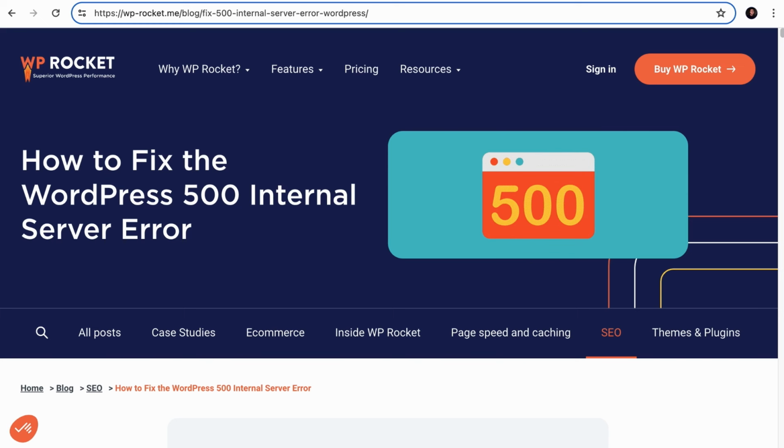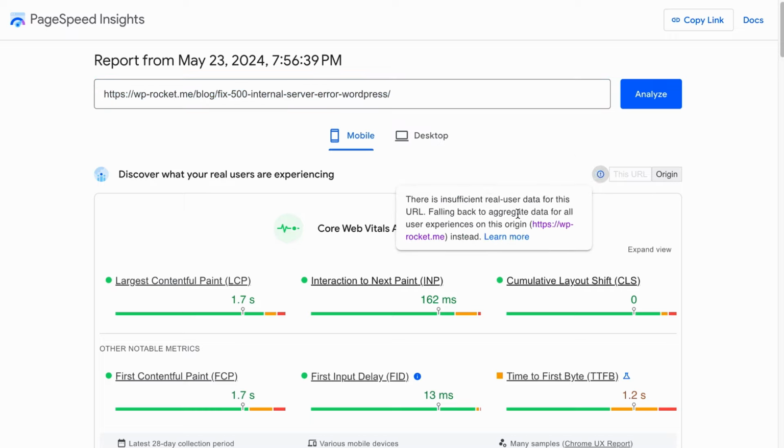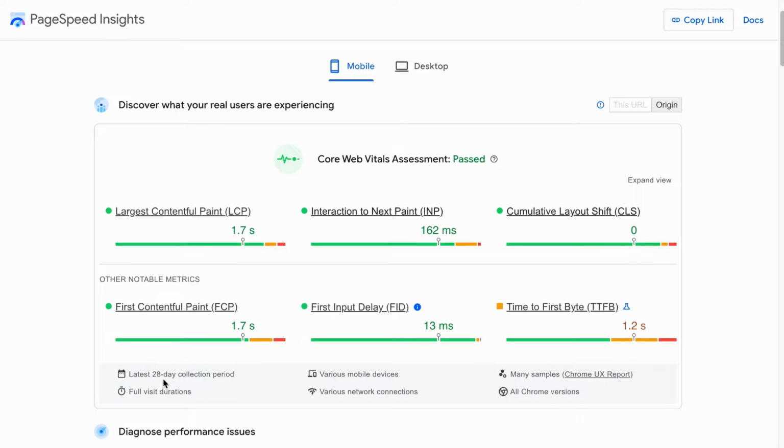For example, if we do an analysis on one of WP Rocket's pages, you will see that this URL option is blocked off. That's because this page isn't getting enough traffic for their assessment. And when you click on this tooltip, it says exactly what I meant. That's why they are displaying the average result of the entire site instead. Now, if your entire site is not getting enough traffic for the past 28 days, then you will not see any field data.